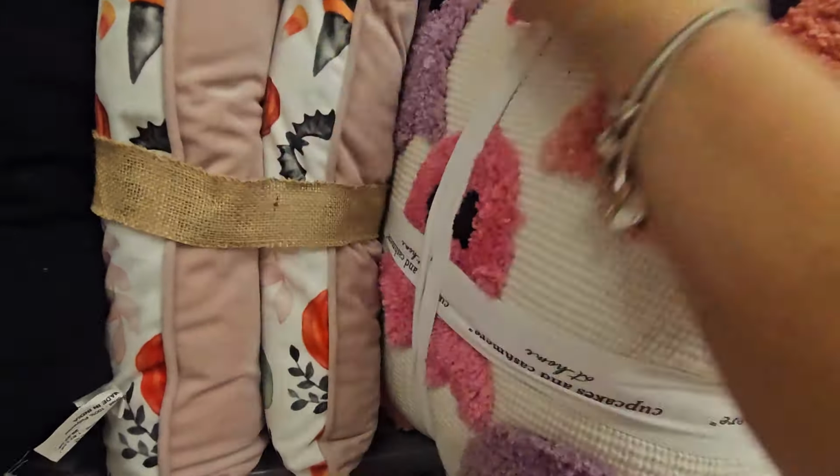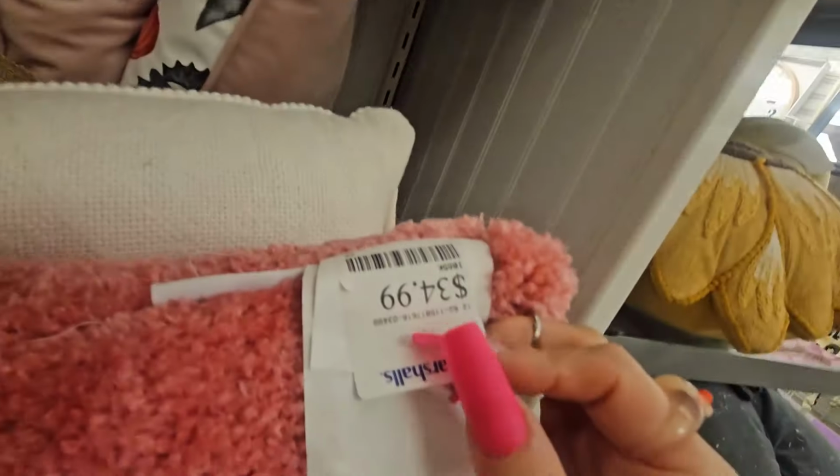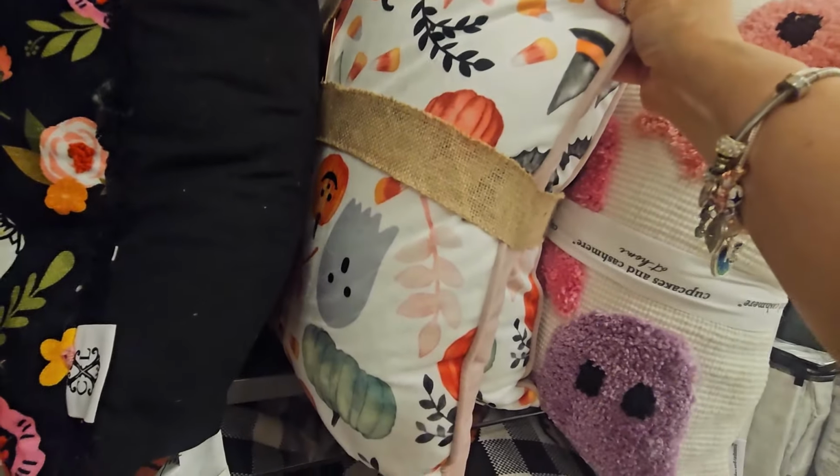And they have these other ones. This is like a Mavi. I'm trying to look at the prices. I'm trying to, yeah, show you guys. This one is $34.99. This one is really cute as well. It's like traditional fall, Halloween kind of thing, like everything together.